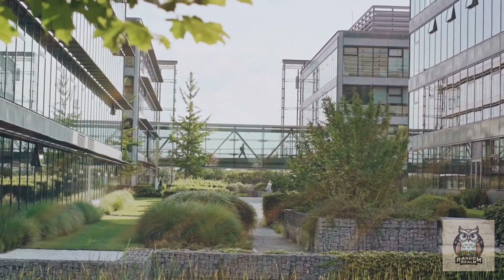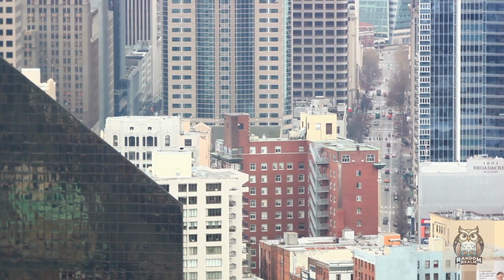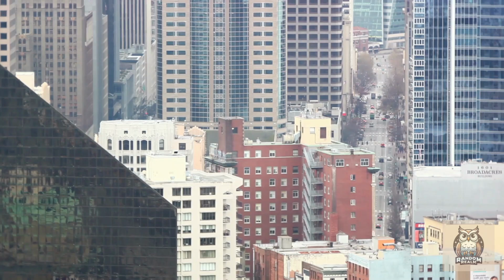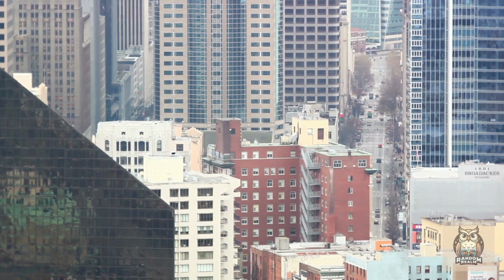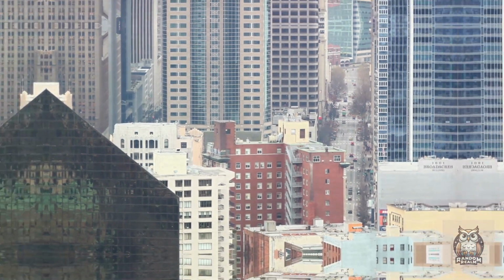They show us that sustainable architecture isn't just about preserving the environment, but also about improving quality of life, enhancing productivity, and creating spaces that inspire and uplift. And that, in essence, is the true power of sustainable architecture.